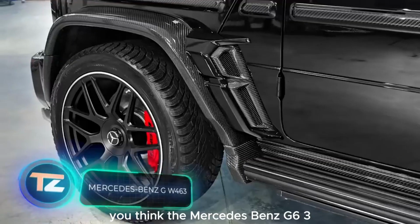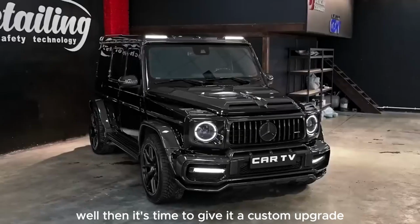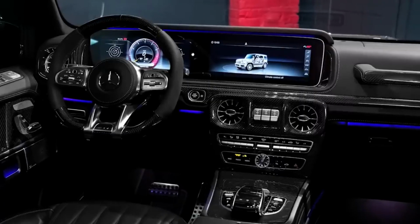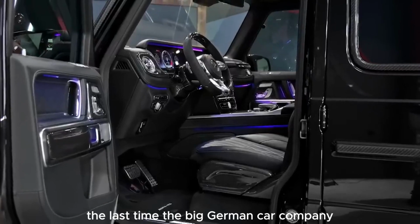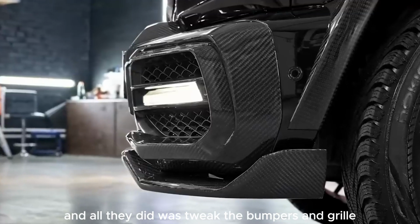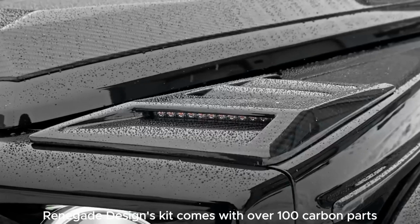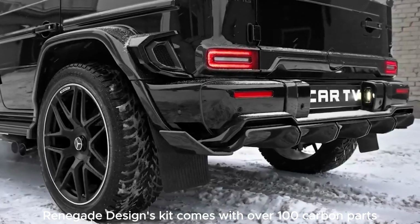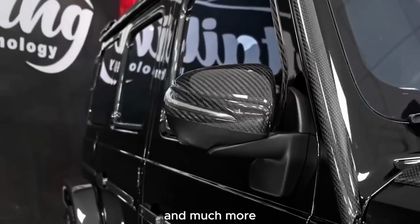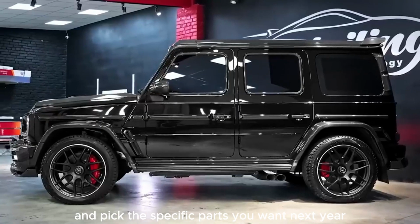You think the Mercedes-Benz G 63 isn't cool enough by itself? Well then, it's time to give it a custom upgrade with Renegade Design's famous tuning kits. The last time the big German car company changed the look of the iconic G-Wagen was back in 2012, and all they did was tweak the bumpers and grille. That's not much of an upgrade. Renegade Design's kit comes with over 100 carbon parts, including moldings, a front bumper, mirror covers, and much more. You can even choose if you want them glossy or matte, and pick the specific parts you want.